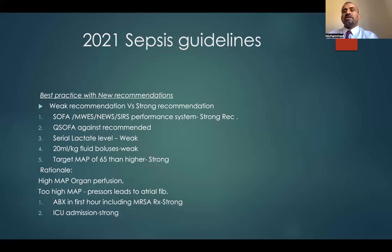The target mean arterial blood pressure should be 65. What they were saying again is to not overload the patient. I remember 10 years ago, we were told that more fluid is always better than less fluid.